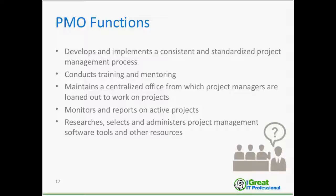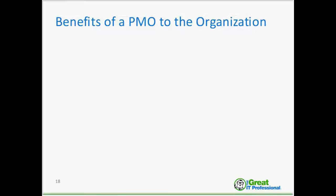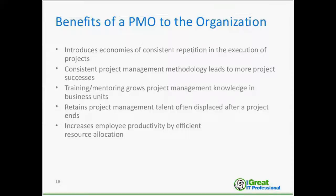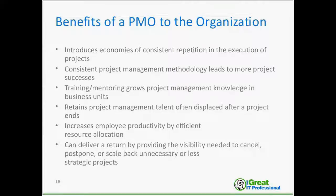The fit of the PMO to the organization. I think everybody's pretty much on board with these. Okay, we're going to introduce economies. Consistent repetition. That's a very big theme with the PMO. Consistent project management methodology, more project successes. Again, training and mentoring grows project management knowledge in the business unit.